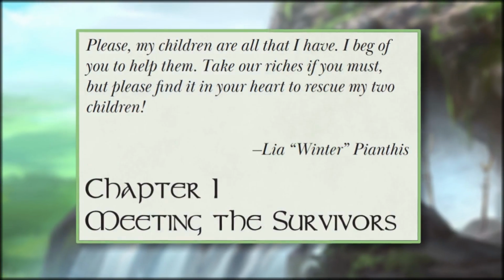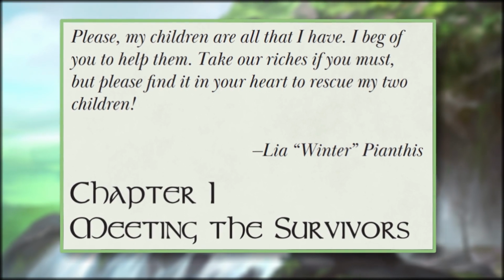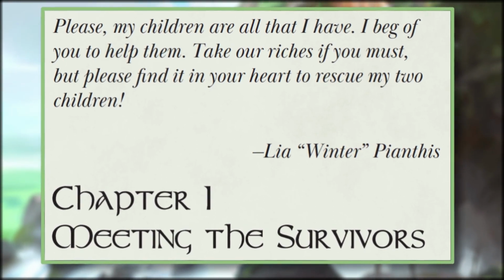Chapter 1, Meeting the Survivors, begins with a quote from the wounded, exhausted, and desperate elven leader, Leah Pianthus. "Please, my children are all that I have. I beg of you to help them. Take our riches if you must, but please find it in your heart to rescue my 2 children."